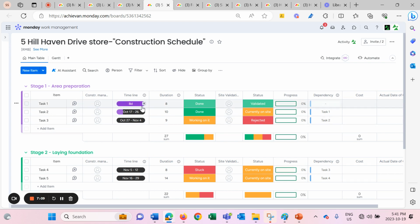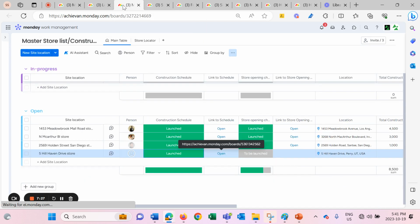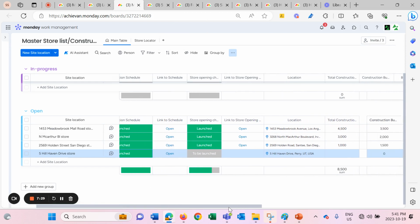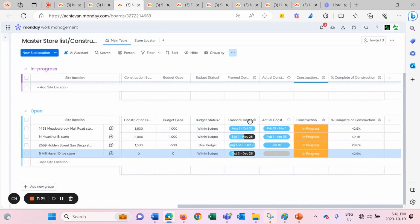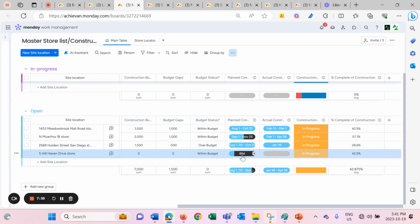All the milestones from this construction board can roll up to the portfolio to give a high level view of status of all construction sites. As you can see, all these construction sites have these timelines and all these statuses. I'm going to my portfolio board, so you can see all the statuses and all the timelines are already rolled up here. So this is the planned timeline which is rolling up from this particular board.